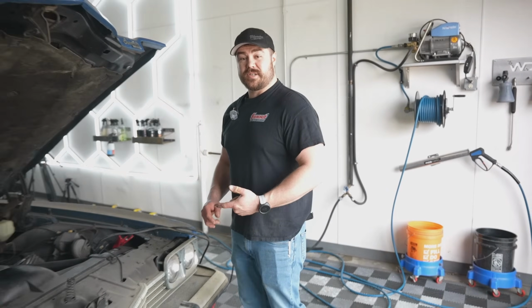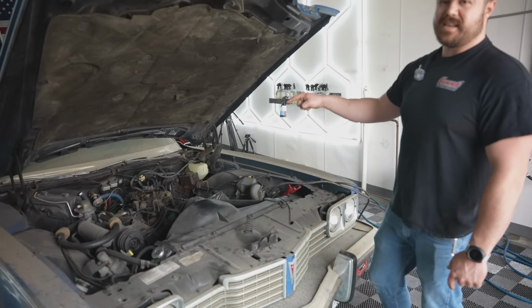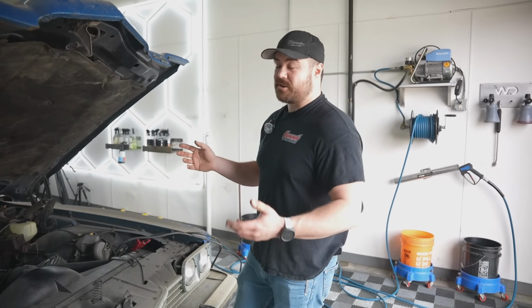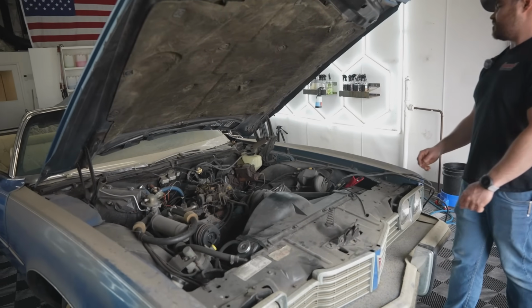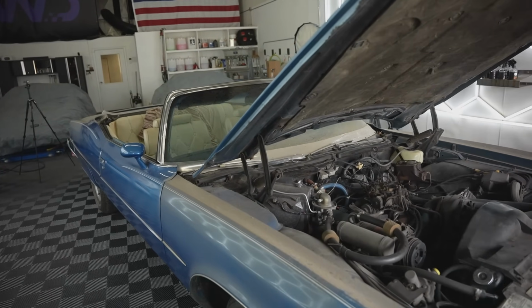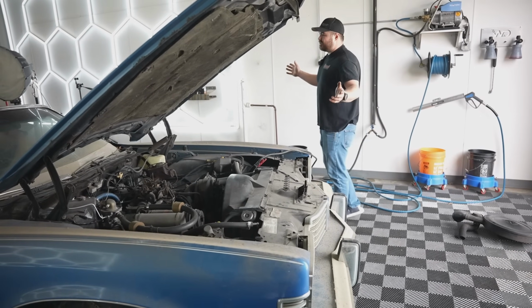So one of the first things we want to do after looking everything over is put some power to this, turn the key, and see if it cranks, because that's going to tell us if it's actually going to start, before we go and look at that gas tank to see what's in there. So RJ, go ahead and try to crank it. This thing only has 69,000 miles on it. Okay. That's a good sign right there.